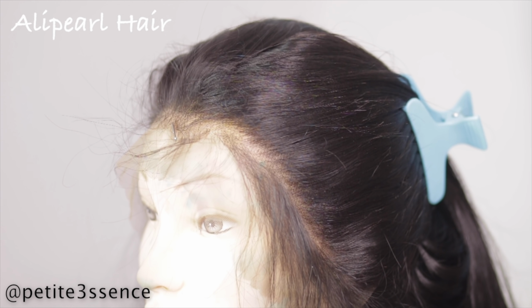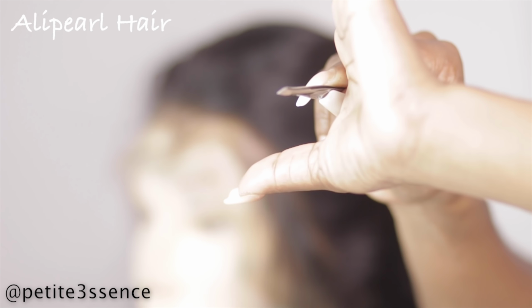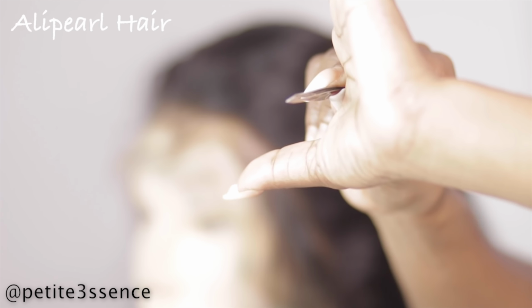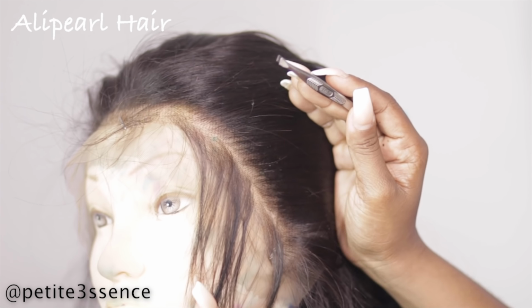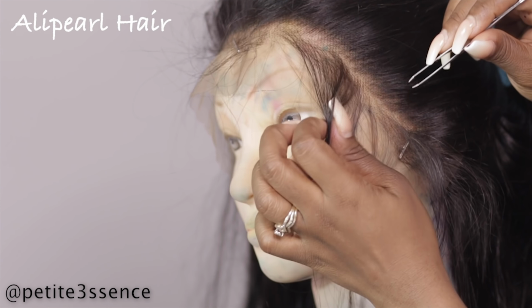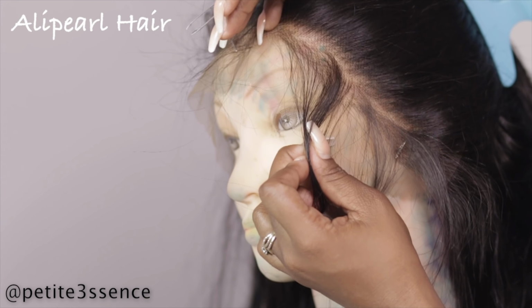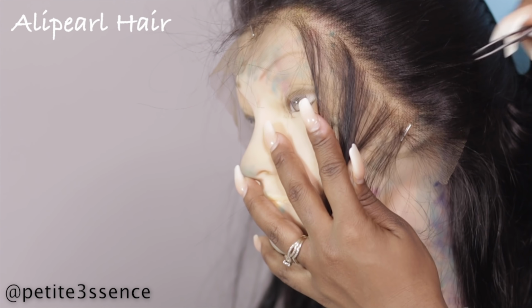You want to ensure you have a good pair of tweezers, because that's the main tool that you'll be using throughout this. You want a tweezer that clamps down easily and is very precise with its hold. It doesn't really matter which side you start plucking from first. It's important to keep the extra lace on. It makes life way easier when you have to go in and pluck.